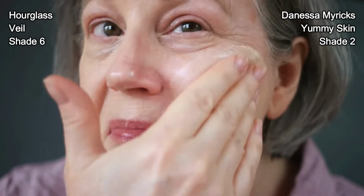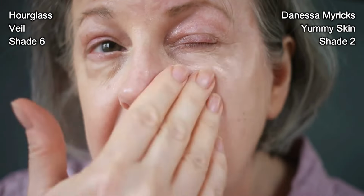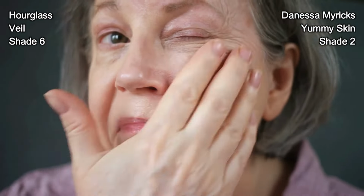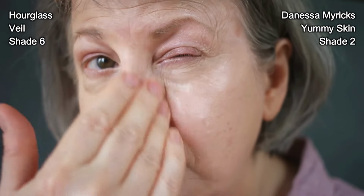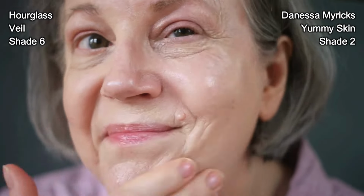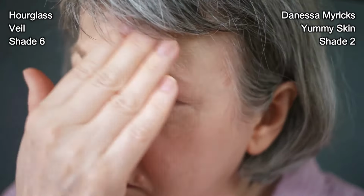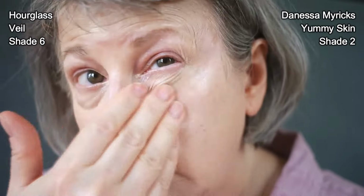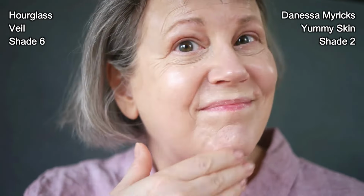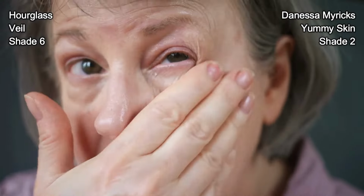And then another product that I thought I would talk about is one from Danessa Myricks, and this one is called the Yummy Skin Serum Skin Tint, and it is $36. And this one is made in China, but my feeling about the Danessa Myricks products is that even though they are made in China, they seem to be performing fairly well as far as I'm concerned. People are always a little bit concerned about things that are made in China, but I'm not necessarily thinking that every company in China is not trustworthy in terms of making clean products, but that there probably are some factories there that are okay. And it seems to me that the Danessa Myricks company seems to have found one of those factories as far as I can tell.